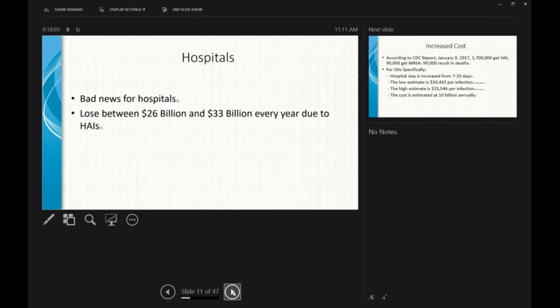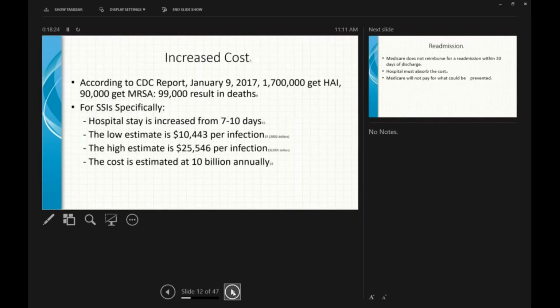And this is just one statistic. When I looked at the literature, these statistics are all over the place. The high estimate is $25,000 per infection, and it's about $10 billion annually. So according to a CDC report on January 9th, 2017, 700,000 patients get hospital-acquired infections. 90,000 are from MRSA, and 99,000 result in deaths. If I go to the hospital for a total knee, I don't think I want to exit that way. These are the estimates of increase in hospital stays. And you have to remember, these are averages. That's a lot of money.